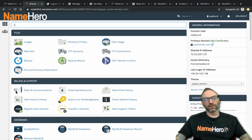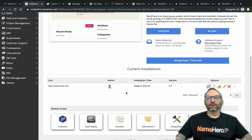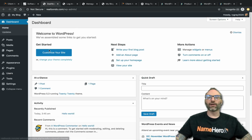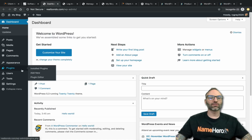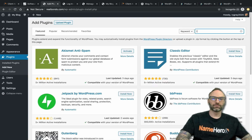If you go to Softaculous WordPress, you can go right here and log into admin. So that's another way, because I didn't save my password on there, so I can still get to it by clicking here. So now I want to do that LiteSpeed Cache plugin. And again, this is free. So I'm going to go to Add New beside Plugins and type in LiteSpeed.